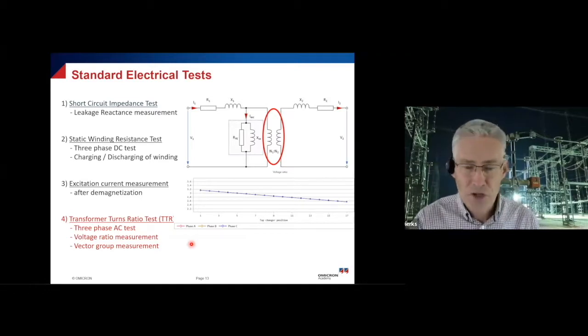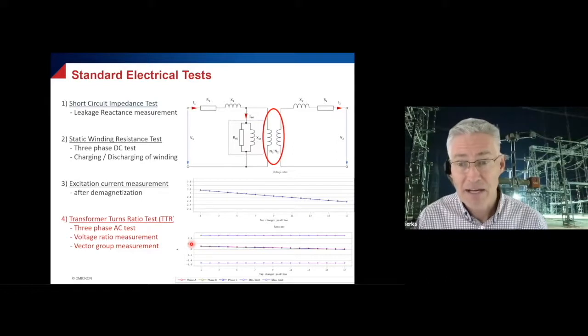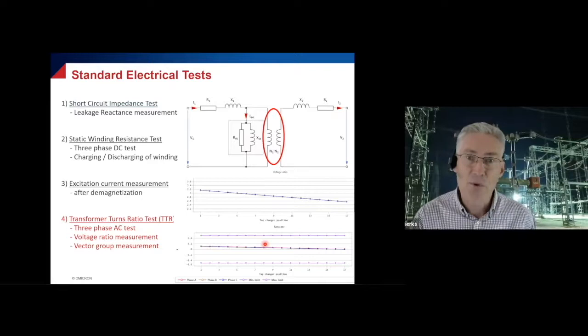with regard to the ratio. And also the ratio should deviate no more than 0.5% from the nameplate ratio given on the transformer nameplate. And this is actually not a guide. This is a standard from the IEC 60076-1 standard, which specifies a 0.5% deviation. And in the bottom graph here, you can see the deviation and obviously the limits of 0.5% plus or minus. And in this case here, these test results show that we are well within those limits.